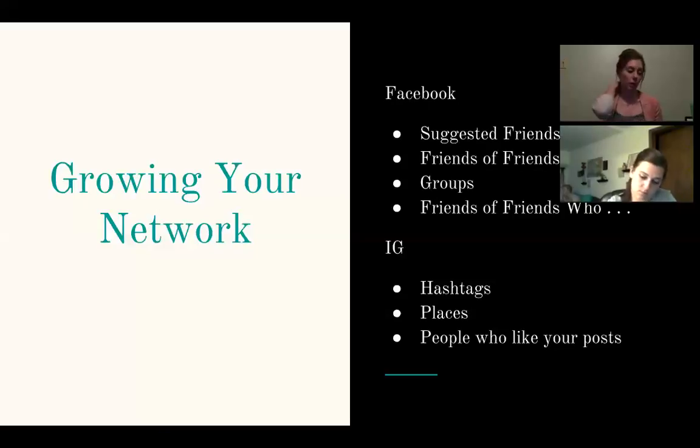I did this for a long time where I was just adding anyone and everyone. I was like, I ain't leaving anyone out, just add. And then I had nothing to connect with them about. When I wasn't a mom, I would be adding people who were moms who I had nothing in common with. I wasn't pregnant at the time. I didn't have a kid at the time. So it was silly of me to add them.